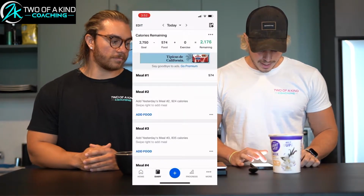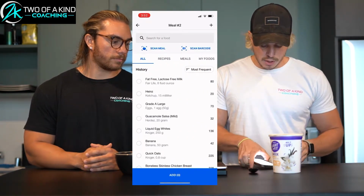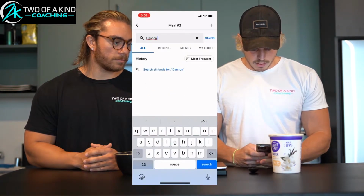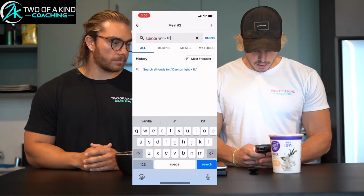So for this example, we're gonna be tracking Dannon Light and Fit vanilla Greek yogurt. So the first thing we're gonna do here is go ahead and hit add food. And then up in this search box, you're just gonna search for the item. So here we have Dannon Light Plus Fit Vanilla Greek Yogurt.